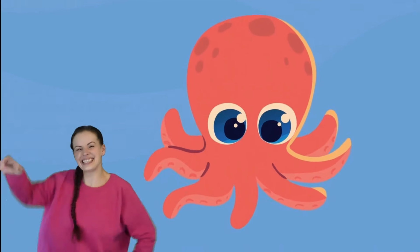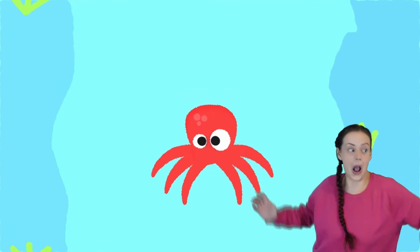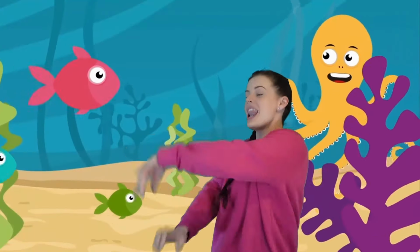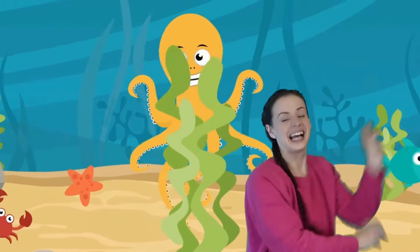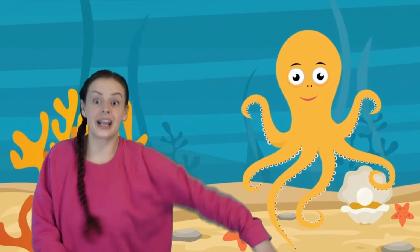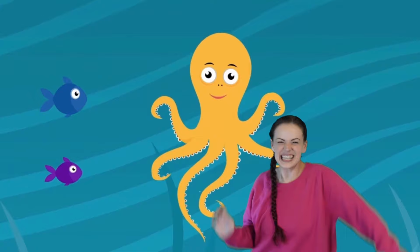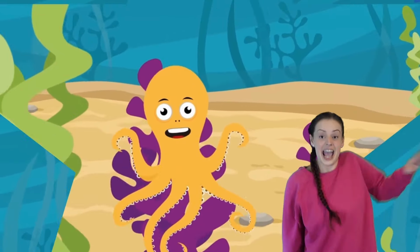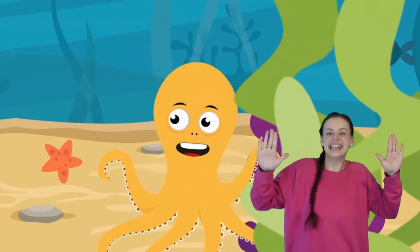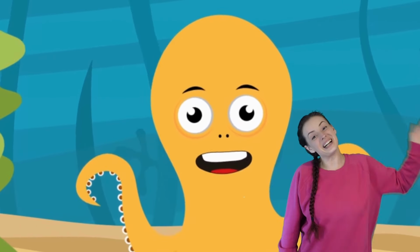Hey, are you ready to move like an octopus? Yes! Let's go! Whoop. Like an octopus. Move your arm to the left, wiggle, wiggle. Move your arm to the right, wiggle, wiggle. Move your arm to the front, wiggle, wiggle. Move your arm to the back, wiggle, wiggle. I'm an octopus with eight arms, and I have suckers, and they're so sticky. Stick them to your nose, to your head, stick them to your chin. Come on, let's swim.